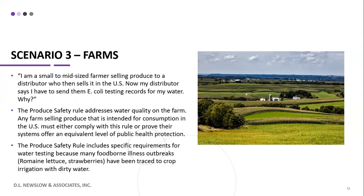So because the produce safety rule addresses water quality on the farm, this distributor is responsible for this. They're bringing the food into the US, so they're going to be the importer. They're responsible for ensuring their suppliers are offering that same level of US public health protection. Heaven forbid there's an E. coli issue in the water on that farm, that importer brings that tainted produce into the United States, and there's an outbreak. Now that importer is going to be held liable. And that can be very significant.